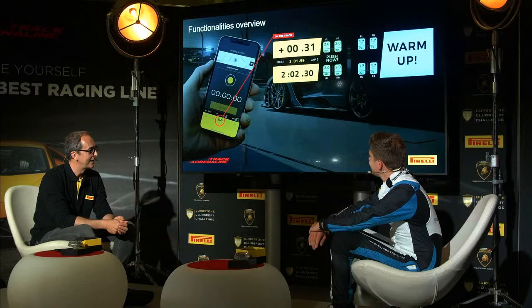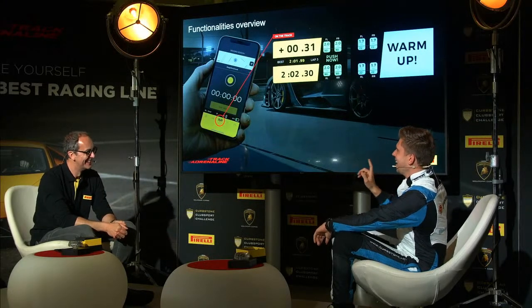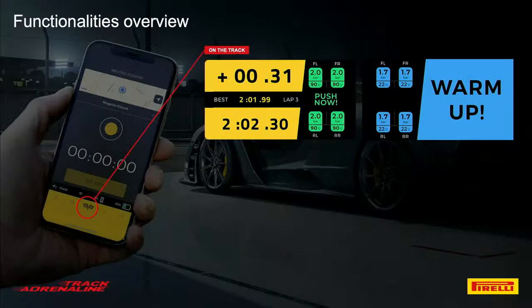Now, I see your eyes starting to twinkle. This is what I like in the app. We can see some numbers here: lap time, split times, sector times, so where you gain or lose during a lap. So basically, in real time, I can see during a lap where I am compared to my best lap, but I can also see even the tire pressures at that moment.